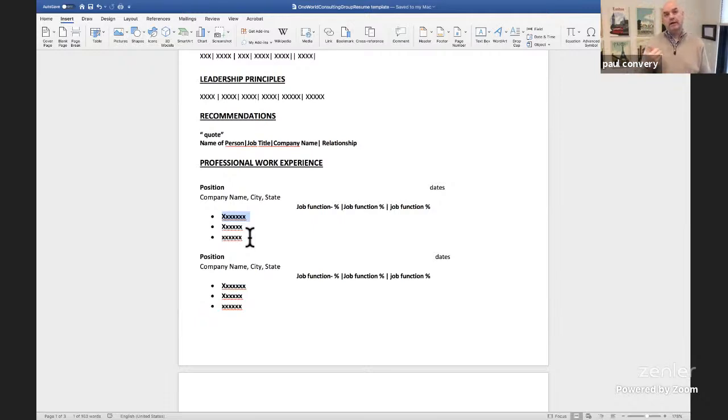And again, a rule of thumb, we don't want to go more than 10 years of work experience. You start going beyond 10 years, some people like to go 15 years. We don't want to do that. The truth of the matter is companies are very interested in what you've done in the last 5 to 8 years. So keep that in mind when you're crafting your resume and putting on your work experience.